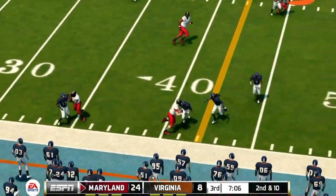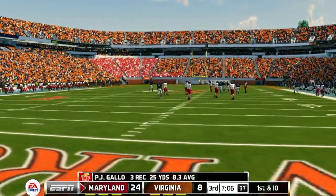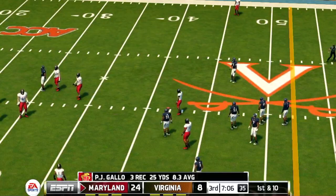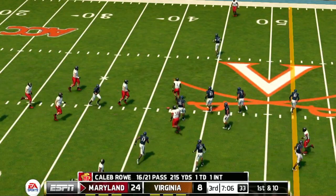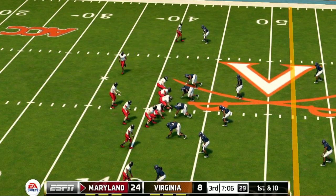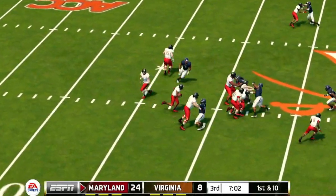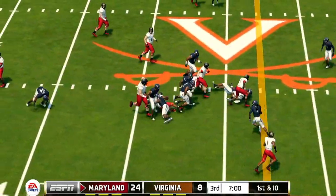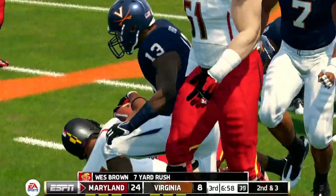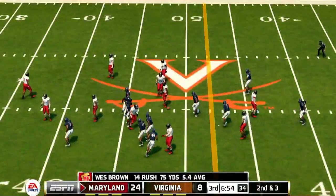Caught out in the open. And he's shoved out of bounds at the 42. Gain of 11 yards. First down. And they get nice yardage on that run. That's good for a gain of 7 yards. That'll bring up 2nd and 3.